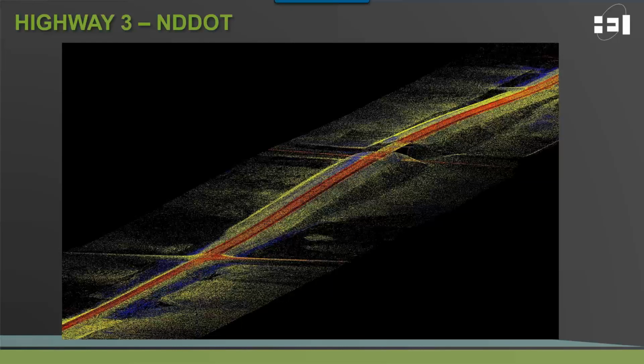So Highway 3 was actually our first North Dakota DOT project. I believe this was out by, what town was this? I don't even remember. It was between two towns, directly in the center of North Dakota. So this was our jumping off point with the DOT. Yeah, Harvey is correct. We learned a lot on this project. We spent probably a good month or more on getting the feature extraction down on this one.